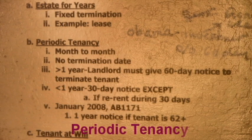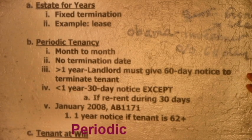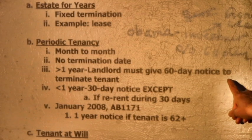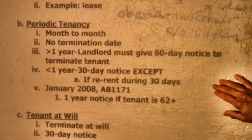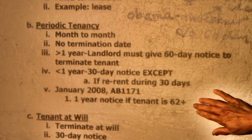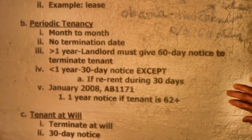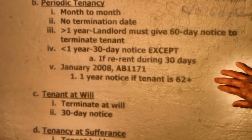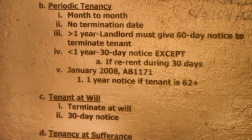Now, if the landlord wants the tenant out for any reason, and if the tenant has been there more than a year, the landlord has to give a 60-day notice. If the tenant has been there less than 1 year, then it's 30-day notice, okay? Now there is a new law here, and that is AB 1171. During the foreclosed period, the landlord has to give a 1 year notice if there is a tenant that's 62 years or over.